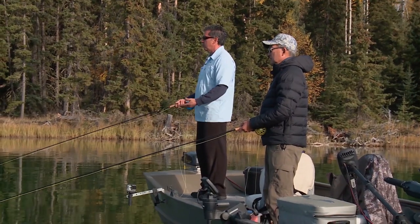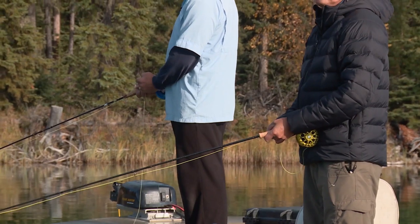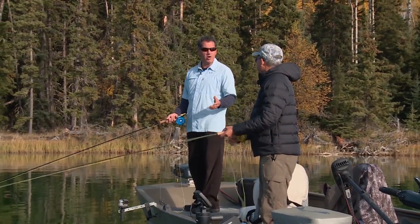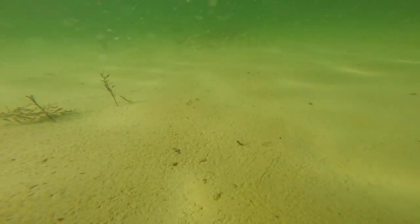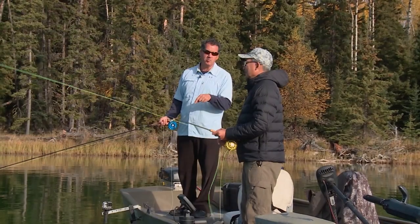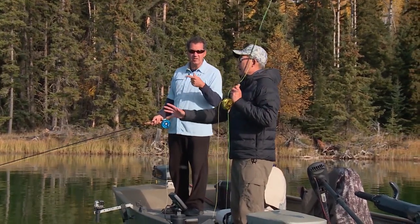So let's talk a little bit about retrieves. What I like to do is just really slow hand twists. They seem to be just taking it off the bottom. Almost still, right? Just gently dragging. But there's the key word. Brian just said it. The key word is dragging. So we're in 7 to 8 feet of water. We know our flies are on the bottom, because they can be in the marrow. And what the fish want is to see them actually in the marrow.